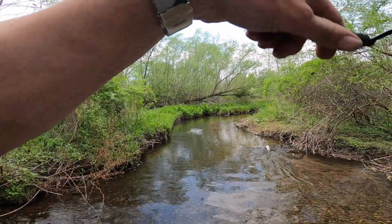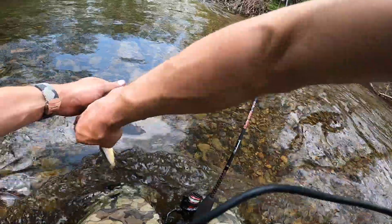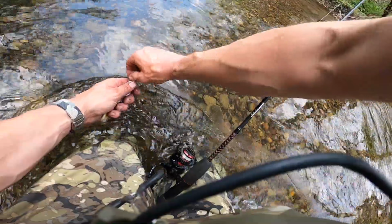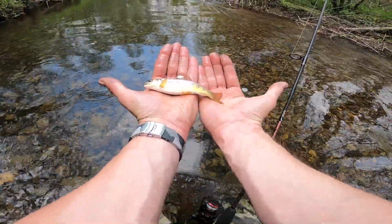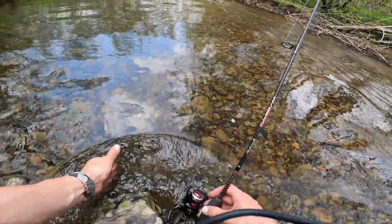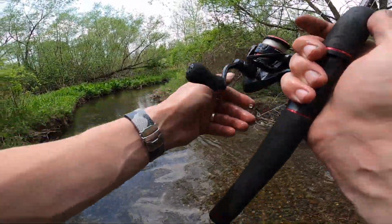Oh, there's one. Just a little one. Here, buddy. Tiny, tiny. Beautiful fish though. Jeez, guys, how cool. About the smallest one I've ever seen. But what a great sign. Beautiful fish. Come on, buddy. Not exactly what we're looking for though, but I'm not gonna complain.